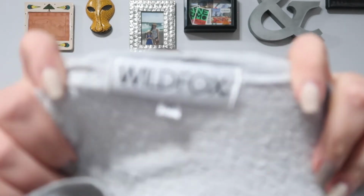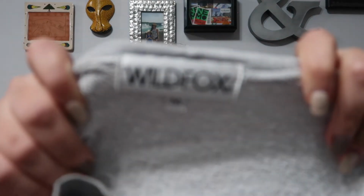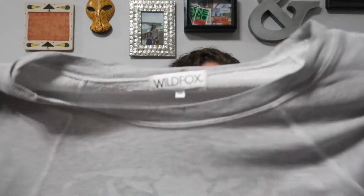This is a Wild Fox, size medium. It's very wide. I haven't looked up a style or anything, and it has a skeleton's rib cage and a heart on it. And you guys know, if you're not new here, that I'm a Halloween junkie, so I'll be perfectly happy to keep that for myself. This I've never found before, and yes, it is Anthropologie, and yes, I should be leaving it behind, but I wanted to see how this would do, and I love the print.